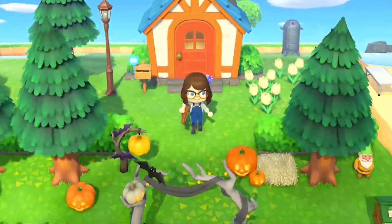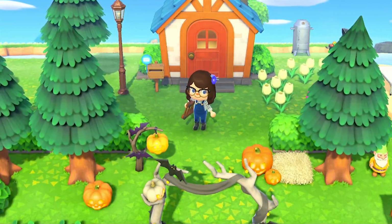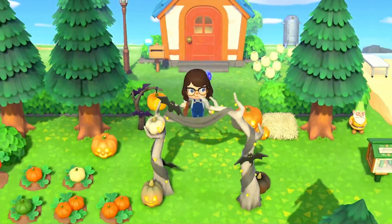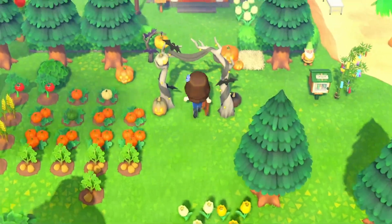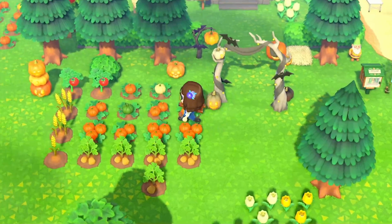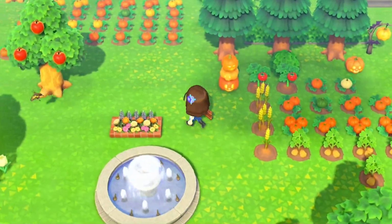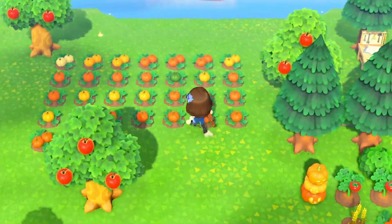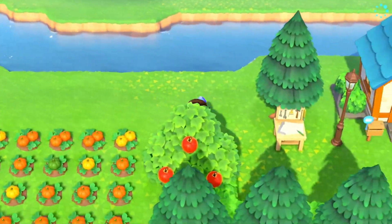There is me, and I'm gonna do a little twirl here. You can see this is my little gardening outfit I have for my little person. When you walk out of the house, you have the spooky archway. And I'm just gonna walk around and show you my little gardening area. Plenty of pumpkins, tomatoes, potatoes, and then my big old pumpkin patch over here. I think that's my favorite thing about this game, is planting pumpkins.